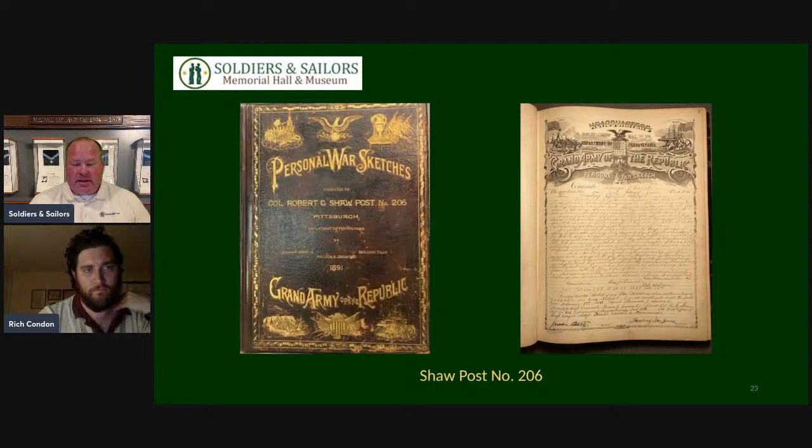Like Rich said, technically the GAR was not segregated. However, just due to geography, or due to how people were comfortable, that did work out. This was a colored post from the city of Pittsburgh, one of 15 from Pennsylvania, and there are wonderful stories in this book, including Matthew Nesbitt, who was born a slave and was now living as a freedman, a GAR member in the city of Pittsburgh. You can learn much more about Post 206 in our archives. We have an episode entirely about this book and this post, where you can learn so much more about what we're looking at here.